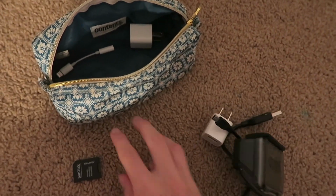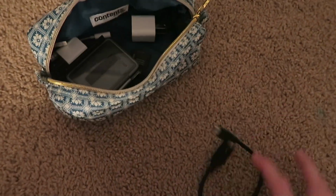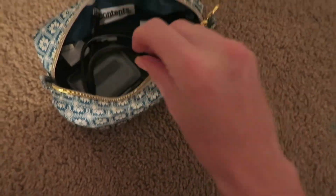My next hack is to put all of your chargers in a separate bag so they don't get mixed up with all of your other things, and try and roll them up the best you can so they don't get tangled with each other. The bag I use is from Target. I said the wrong name, so. And it holds all of my electronic stuff and it works really well.